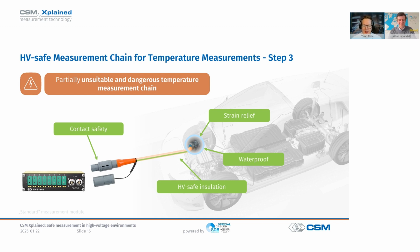Well, as Kilian said, we have now equipped our fixture setup with high voltage safe sensors and cables and suitable connectors too. However, in this picture one huge uncertainty remains, and that is the standard measurement module. What's more, the high voltage safe connector of the SAB signal cable finds no match at the standard module, and that for good reasons. Hence, what we need is a suitable measurement module for measuring temperatures under high voltage conditions.